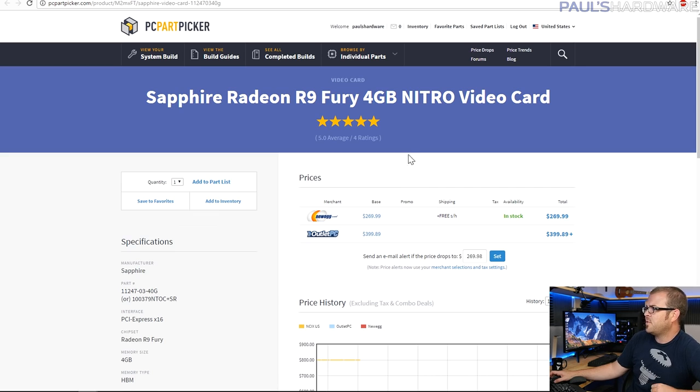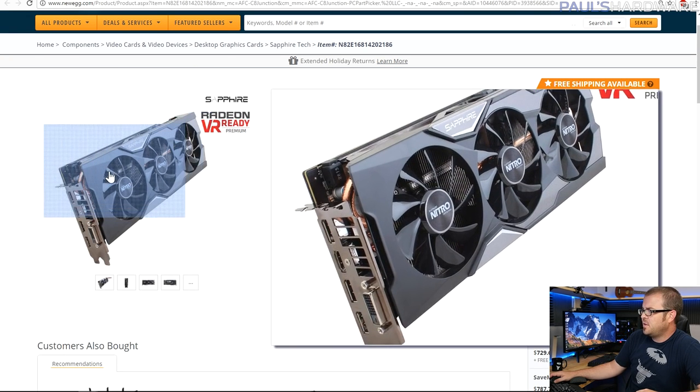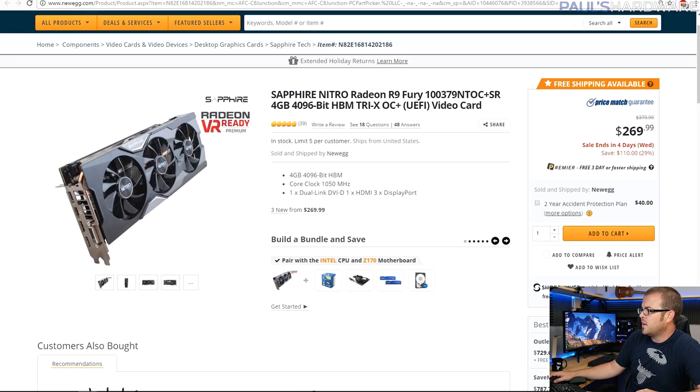Okay, moving on to the graphics card, I went with a Sapphire Radeon R9 Fury 4 gig because the Fury from AMD is still really nice. Sapphire makes a very nice version of the R9 Fury 4 gig. It's more visible right here. Look, it's got 3 fans, and even though it's a little bit larger, it's still going to fit in the case. Don't worry, I checked the dimensions. $270 is a really good price for the R9 Fury, and I like this version. It's got really good reviews.